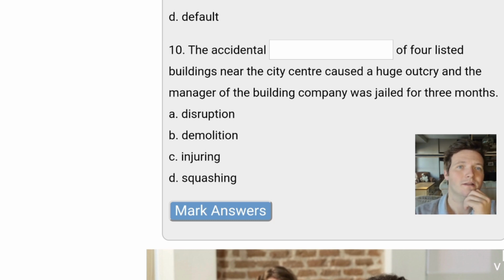So the accidental demolition, I'll just check that. Yeah, and I didn't check the last one. It was incur debts, and yeah, the demolition of 4 listed buildings. It's fairly easy, that one, I think. There you go. I got 10 out of 10, not 9 out of 10.